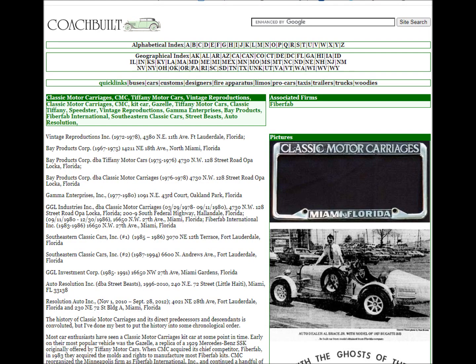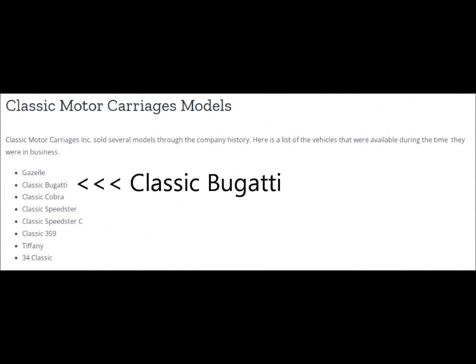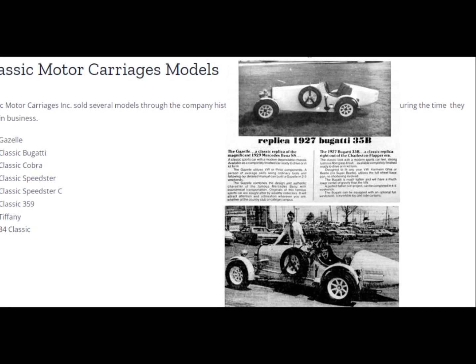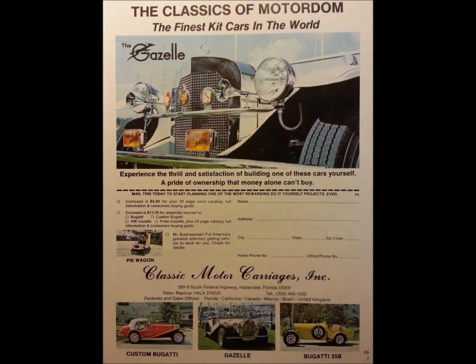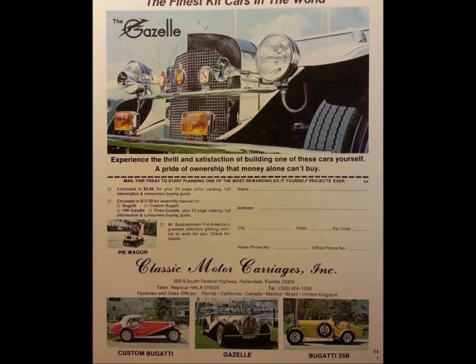I'll have some links below for all this. And this website ended up having a list of their cars. And on here was the Classic Bugatti. And here are a couple of the old photographs of advertisements for it. And it's like, yeah, that kind of looks like it. Lastly, I came across this ad with a little red car down at the bottom, the custom Bugatti.